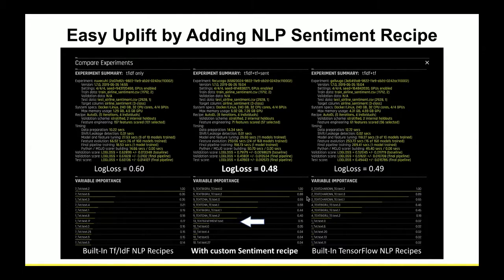But then once you add this extra sentiment recipe, you get one more feature added that's useful to the algorithm. And this is something that's not in Driverless. Somebody had to add a custom recipe. But you can see it boosted it by 1 point here. And that might be significant for your business, right? And this is a one-page recipe. It's super easy to write that recipe. And I'll show it to you.